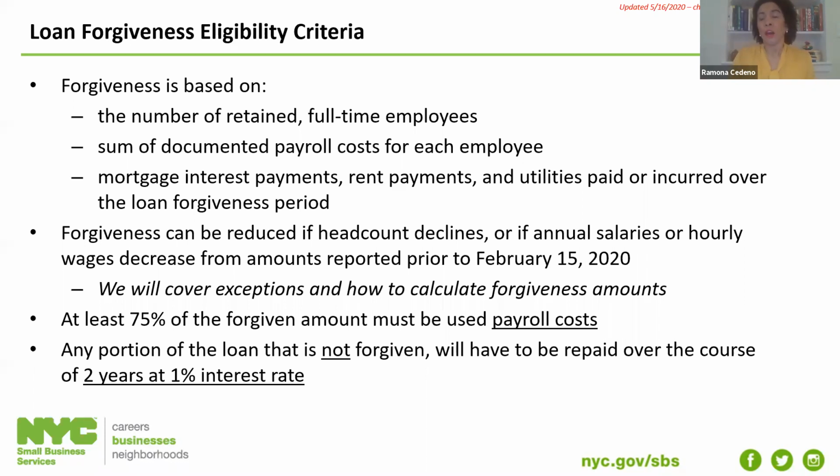Anything that's not forgiven will be repaid over 2 years with the 1% interest rate. And I believe we still have a deferral period on anything that we have to repay. There is no payment requirement for the first 6 months. I should have said this earlier, but there are a lot of changes that happen throughout the weeks to requirements, to eligibility, to timing. So we really recommend that you go to the SBA.gov website before completing the application, or even before using the funds, to see if there have been any changes made to any of the eligibility criteria.